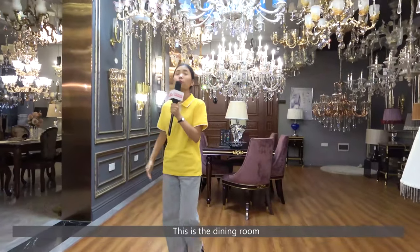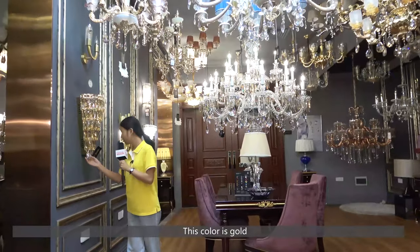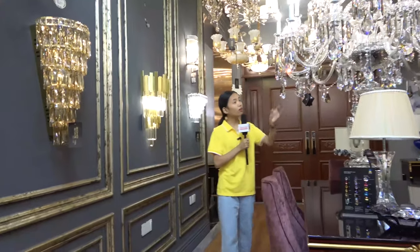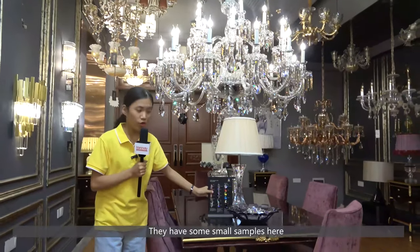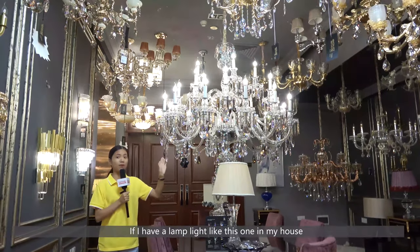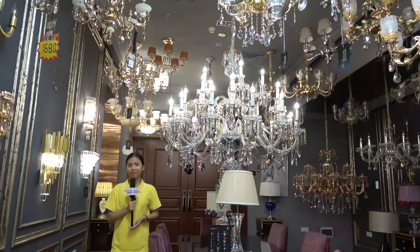This showroom is for the dining room. It's also crystal. The color is gold, crystal. And they have some small samples here. You can choose the color and the style you like. And if I have a lamplight like this one in my house, I would definitely eat a lot.